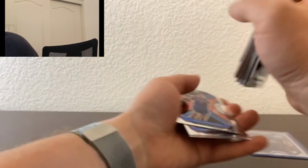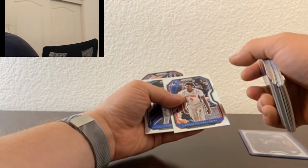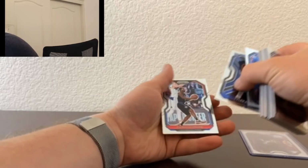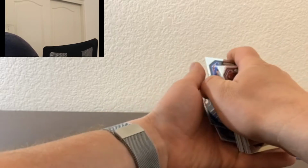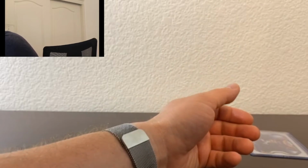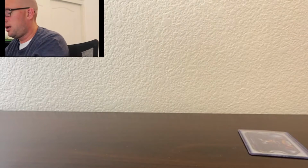And our rookies, we got Killian Hayes, and then Langston Galloway, a rookie of Tyler Bay, and another Kawhi Leonard. I will be sleeving up most of these items off camera for the sake of time. Let's go ahead and get into the blaster box here.